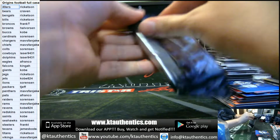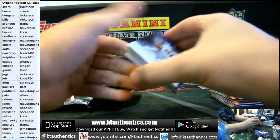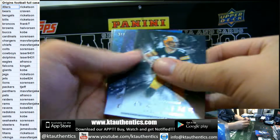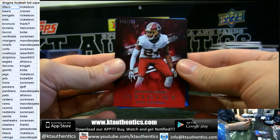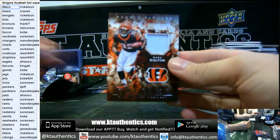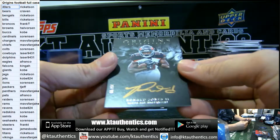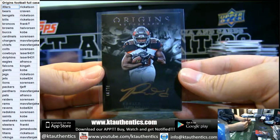Baker and Allen's not bad. But a quarter of the case went back to back with two and two. So, Jesus. Rogers, Collins out of 99. Who's that? Kenyon Drake and Norman out of 299. Let's do this first. Mark Walton, single color for the Bengals. At a 99, Ronald Jones for the Bucs.